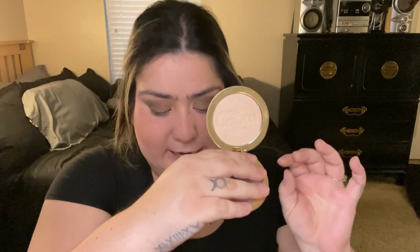For highlighter, I do want to recommend another Too Faced product. This is the Moon Crush Out of This World highlighter. I do have mine in the shade Shooting Stars, and this is what the color looks like. They do have two colors. I do have the lightest one, and then they have a darker one. This highlighter looks so pretty on the skin. It just looks smoothing. It doesn't emphasize texture on my skin. It's just a really pretty highlighter.